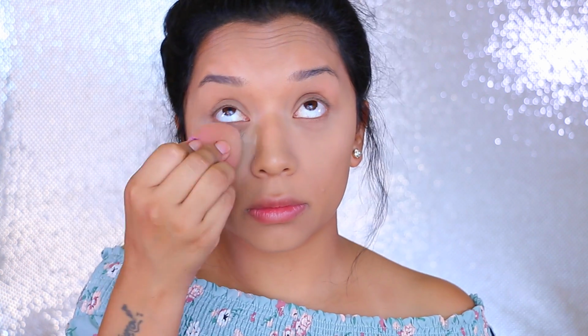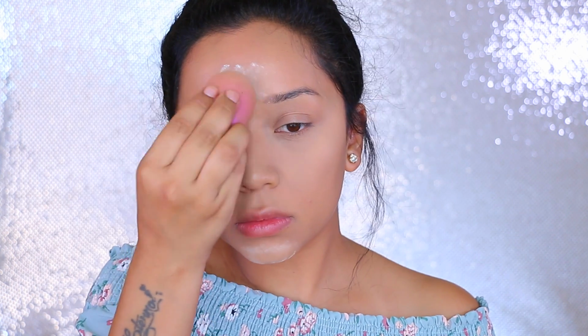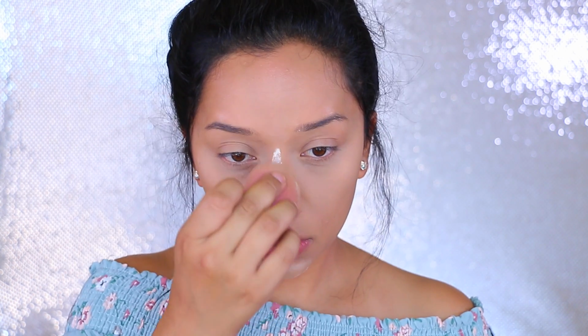So today I'm going to use the Coty Airspun Loose Face Powder. I love this stuff. Not a fan of how it smells like my abuelita, but I still love it. It works really great. So I'm just going to take my sponge, bake underneath my eye, center of my forehead, down the bridge of my nose, chin, and that's it.